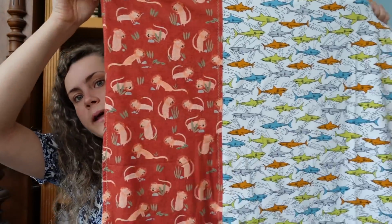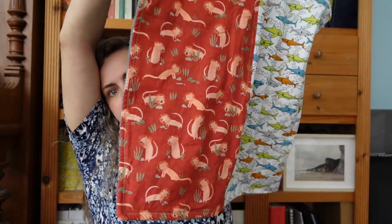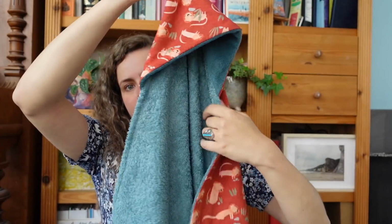So I had quite a lot of the sharks left, but not enough for the width that I use, because my baby capes are 75 centimeters each direction, which makes them really big, which is great. But I only had this much left of the width of the electric sharks, which is what they're called. So I added some lions. And then this is the last one.